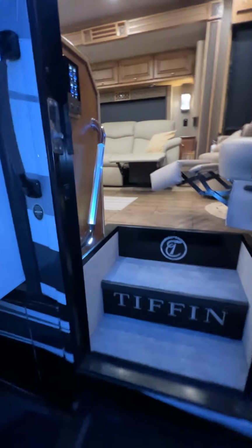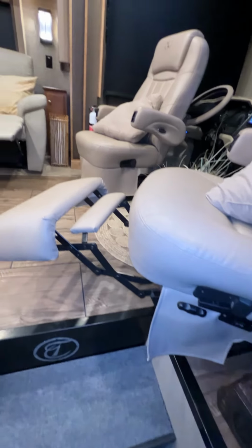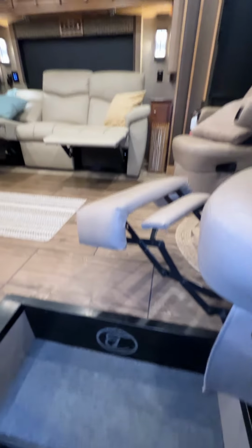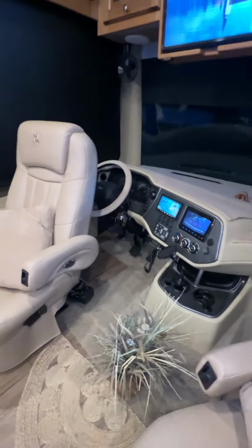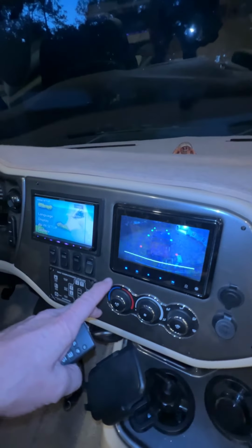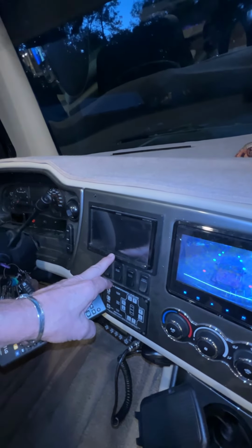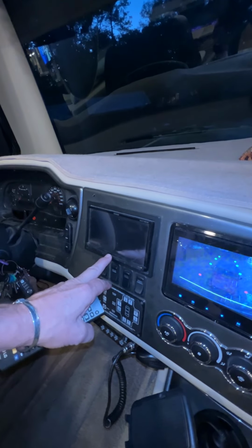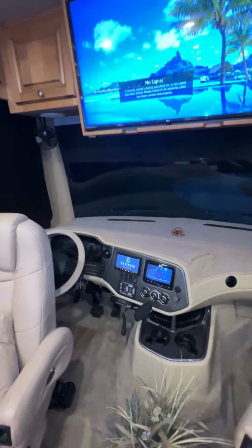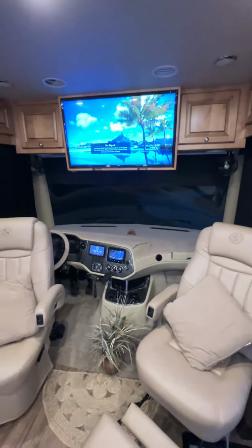So going up the stairs here, I've got all these extended. This is an optional item, the ottoman, so you can kick the seat back to watch your TV. And this is the entertainment system up front. It's cool. There's your backup camera, the Jeep, of course. This is CarPlay, so it'll do full graphics Google Maps. So when you're traveling, it's a nice big screen, so you can get all your traffic, your Waze, any traffic jam information, when you're traveling on a long trip.